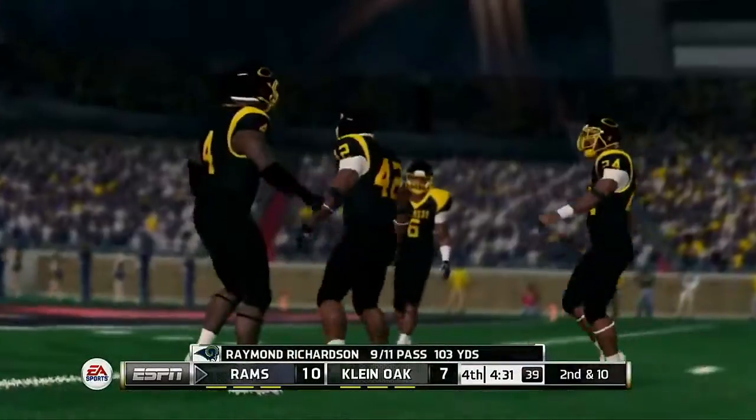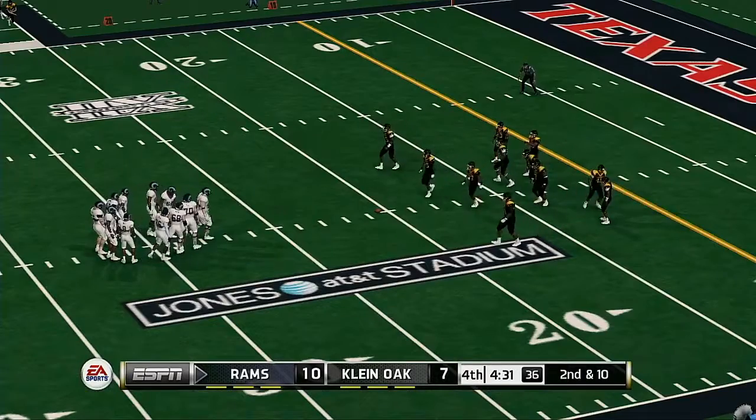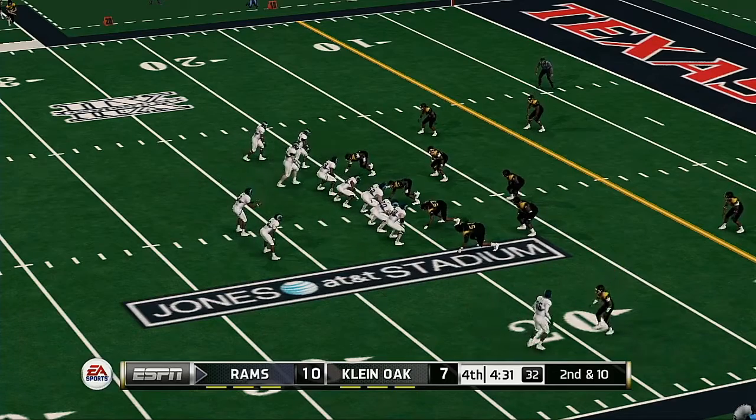J just throws this one away. Even though they didn't sack him, the pressure was still enough to force a bad pass. If you can get in there and disrupt the pocket, then the quarterback is going to have a tougher time getting the ball to his playmakers.